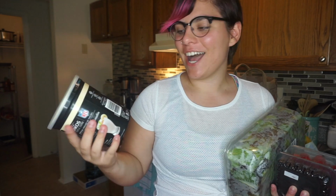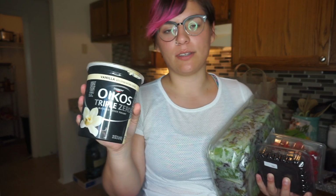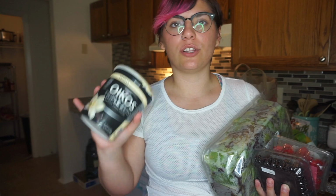A few other things I got: the Oikos Zero vanilla yogurt. I always use this in my smoothies. I either use this one or the strawberry flavor. They're zero calories, zero sugar. Like, it's amazing, it tastes great, and it's perfect to give you that creaminess in your smoothie.